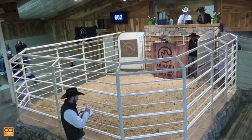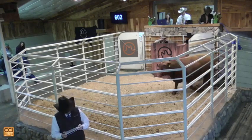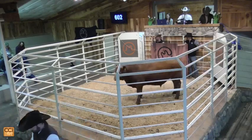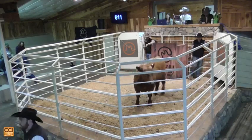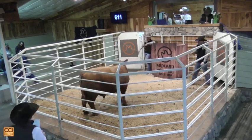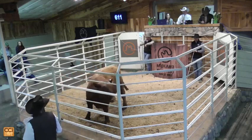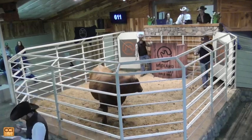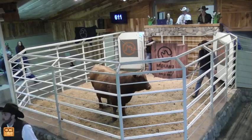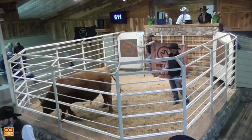564. Now we'll go to 6'11", big-bodied bull. I'm right here, hey boy, look here. Good bull right here. 103 Midland Test Index, a good bull. Negative RFI. Look at the butt end on that bull. Now four. Good bull.